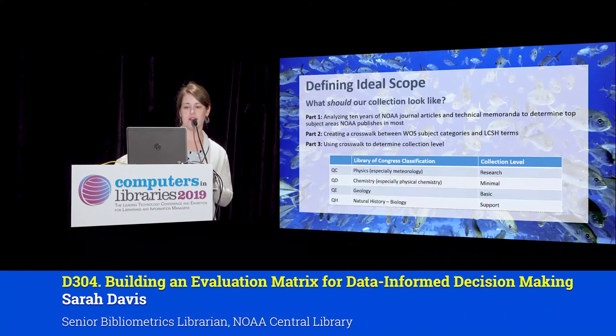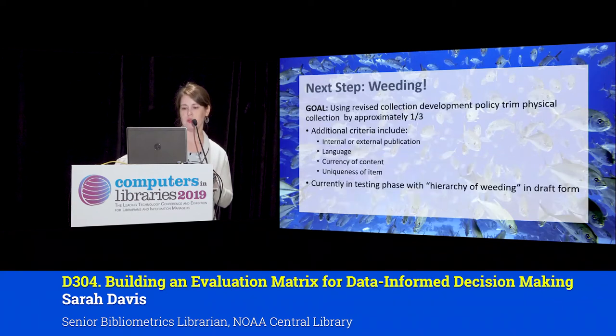So after we had that, we were able to use that to determine collection level for our collection. We classified things as out of scope, minimal, basic, and research. We don't go comprehensive on anything because that would include things like encyclopedias and textbooks, and we don't want to collect those. We'd already determined that in our collection policy. And then we get to the fun part. We get to weed.